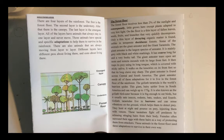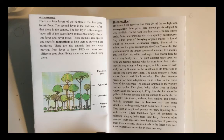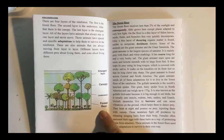All of the layers have animals that always stay in one layer and never move. Those animals have special and specific adaptations to help them survive in the rainforest. There are also animals that are always moving from layer to layer. Different layers have different pros and cons about living there. Emergent layer, canopy, understory, forest floor.